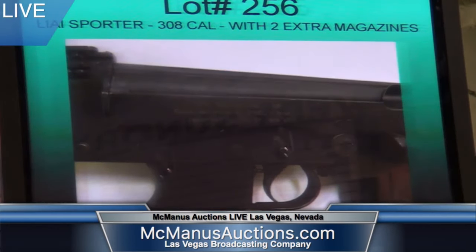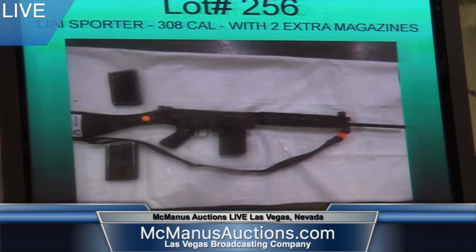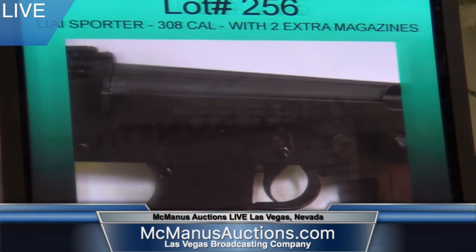We got this Sporter 308. This is a real gun, guys. There are two extra magazines. And they are loaded. They're in my office, so I didn't want to put them out here, and I didn't feel like unloading them. So I'll give those to you when you get the gun. It's a 308 caliber, whatever you want to say.